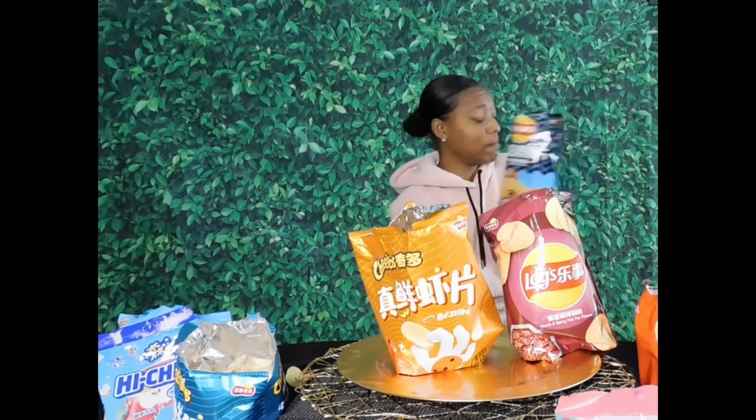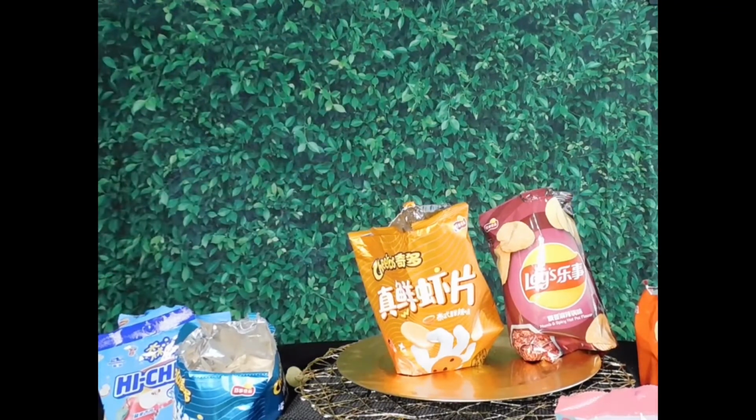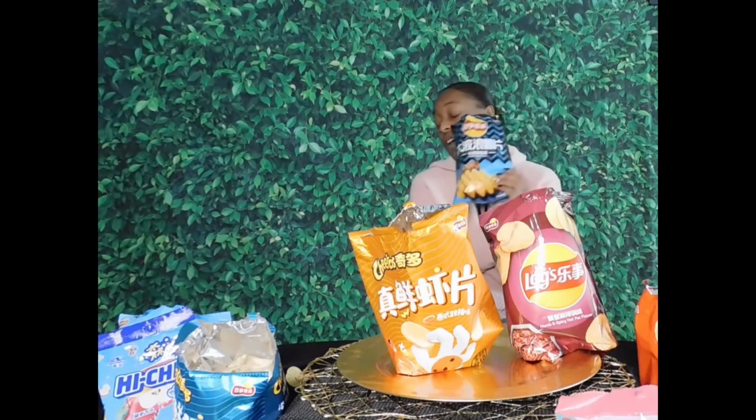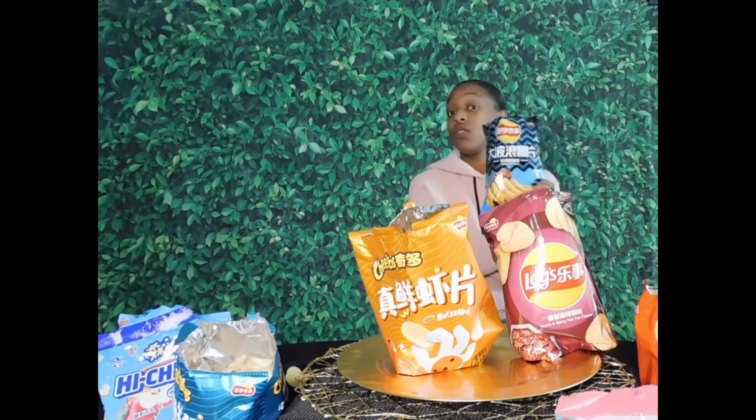They're not bad. They're not that good. Last place. I hate to say it. I had so much high hopes for these. These are going to be last place for the chips. I just don't even know what to say. You have to try for yourself. They started off good, but then it was like, was there a squid in here? Like, it tasted like it contained squid. So I'm going to put these at the end.